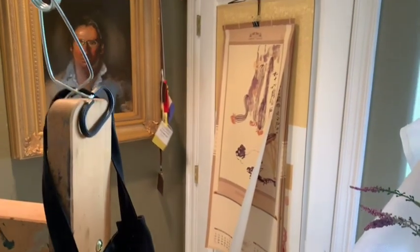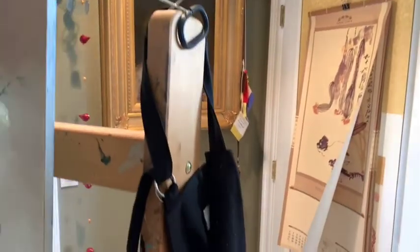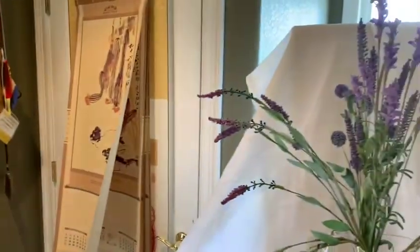Oh, there's another portrait sneaking in the back there. Look at that. That's my husband actually. I did that portrait probably about 20 years ago. Oh, that's fantastic. When we were young. I love it. I love it. I love it.